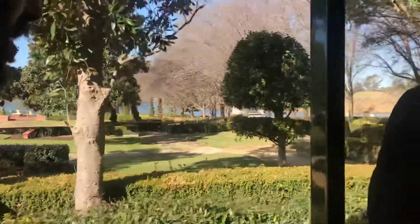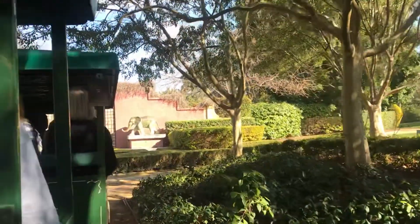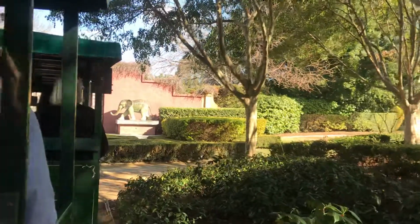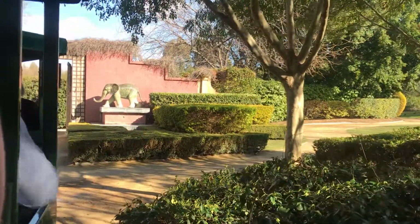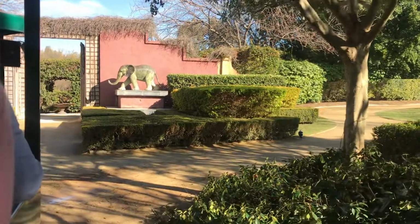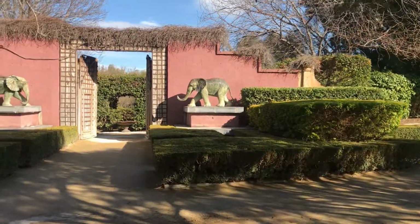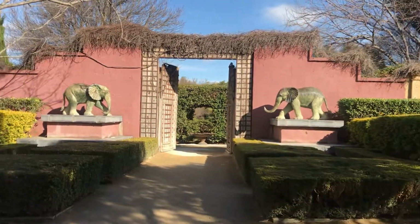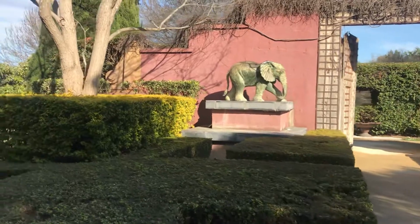Beautiful shady canopy above us here, evergreen ash tree. As we pop out the other side, we are looking at the main entryway to our Indian mosaic garden. Standing guard on either side of the entryway are our statue of elephants. The one on the left-hand side is a symbol of strength. The elephant to the right-hand side with its trunk in that slightly upright position, a symbol of good luck in the Indian culture.